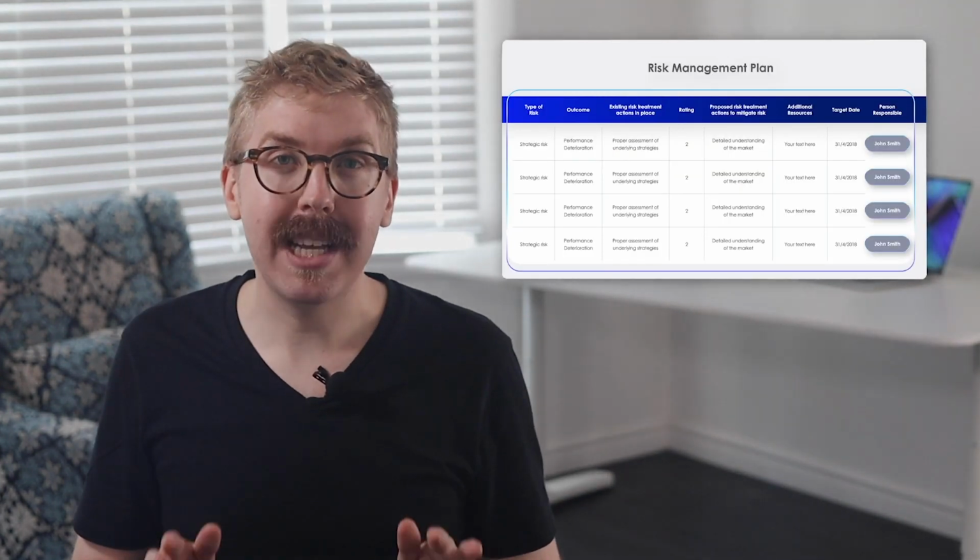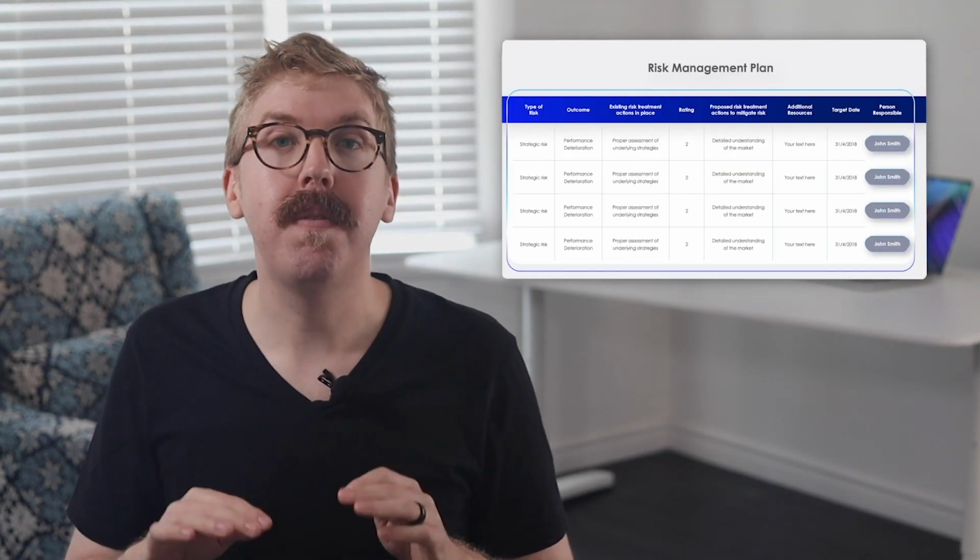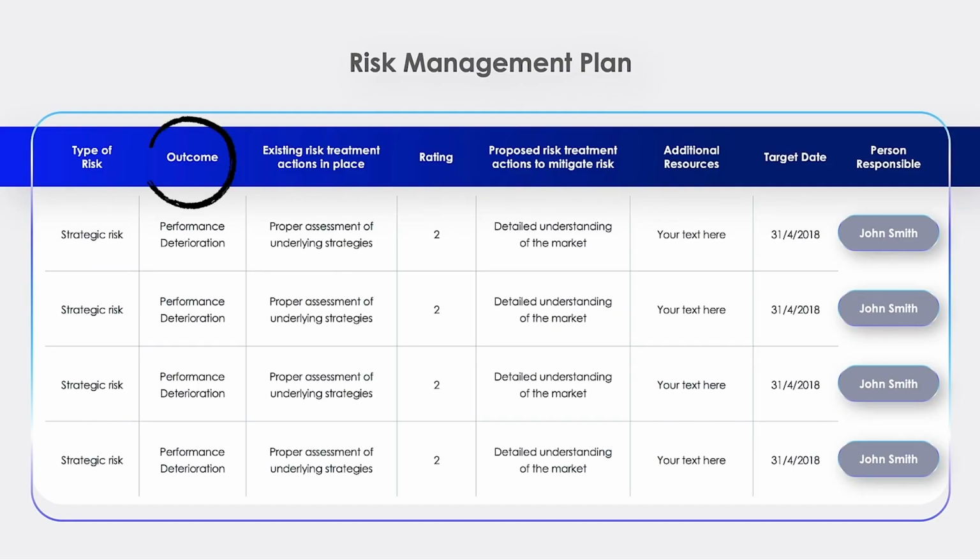A risk management plan is a more in-depth plan to prevent future risks. Risks are sorted by the outcome and existing risk treatment plans. These plans are given a rating based on their level of quality, and new risk treatment actions are proposed alongside the additional resources and target date of implementation.